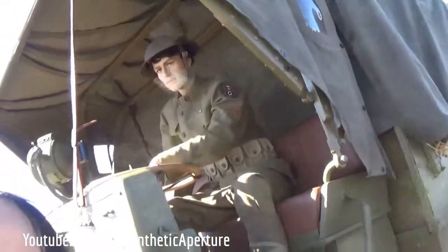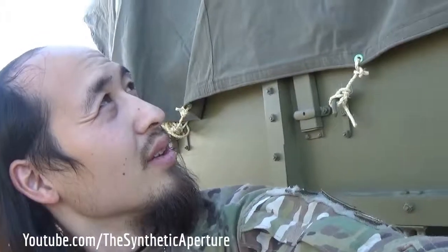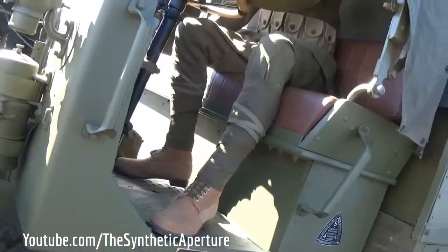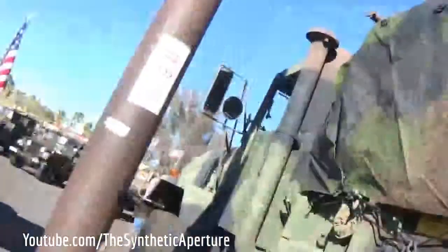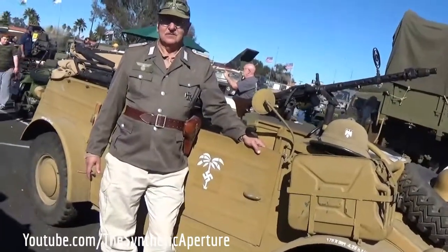Alright, this is one of the deuce and a halves that they have here. Oh wow, this is great. Check this out, they've got a silhouette dummy in there, a mannequin. And this is the other vehicle, right behind me. Wow. USQMC, as you can see right there. The other deuce and a half. This is a great vehicle.